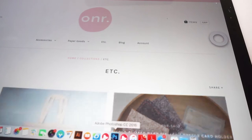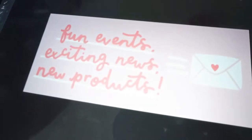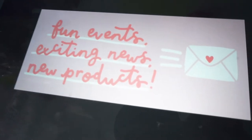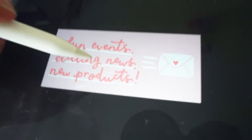AstroPad basically allows me to use Photoshop on my Mac because it mirrors exactly what's on the screen, and allows me to use the pencil to draw. So I've been hand drawing these. I also did this little newsletter sign up here. So I kind of just write everything on the iPad and design it directly in this, save it as a PNG, and upload it straight onto my site.